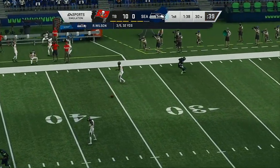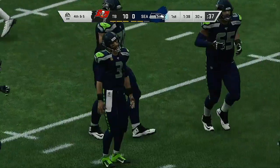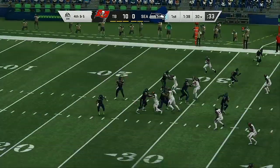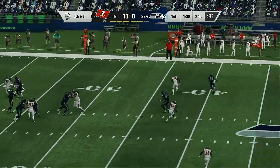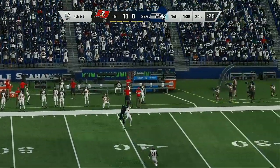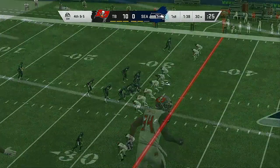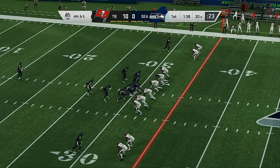Now a shot taken on third down, but it's going to wind up incomplete. They decided to air it out a little bit on that play, take a shot downfield, but the coverage was really nice, able to get a hand in and tip it away. Now here's Michael Dixon as he'll kick it away for the second time.